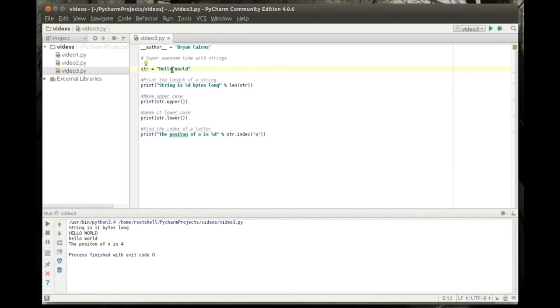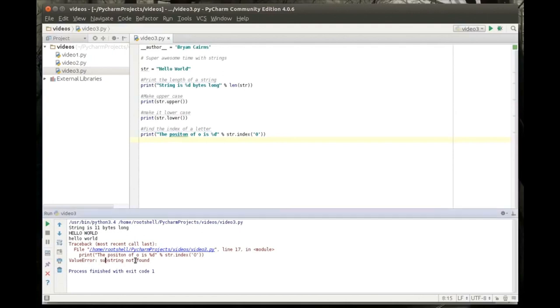Another thing you got to learn to live with is, let's say you do a capital O and you run this. You'll see you get an error. Traceback, most recent call, blah blah blah, ValueError, substring not found. It couldn't find O because it is, you guessed it, case sensitive.